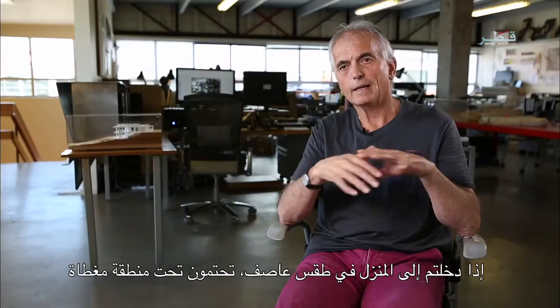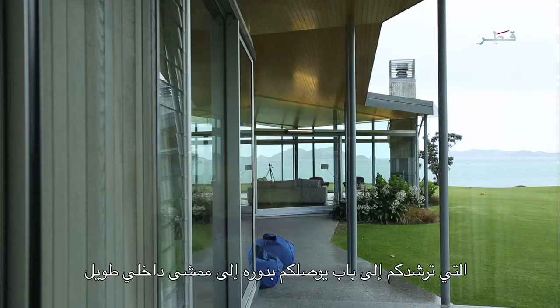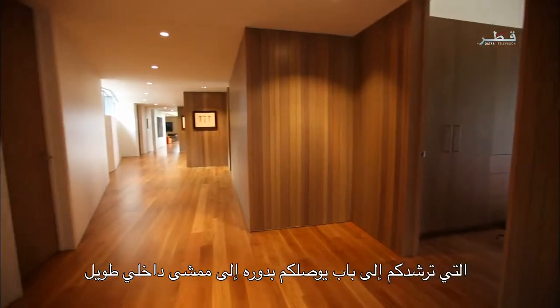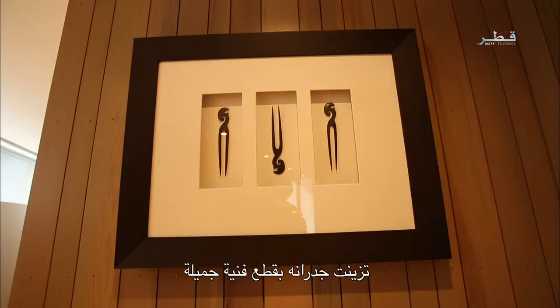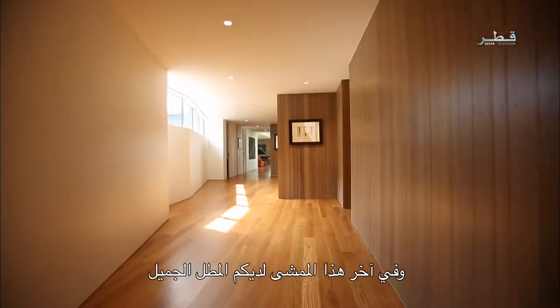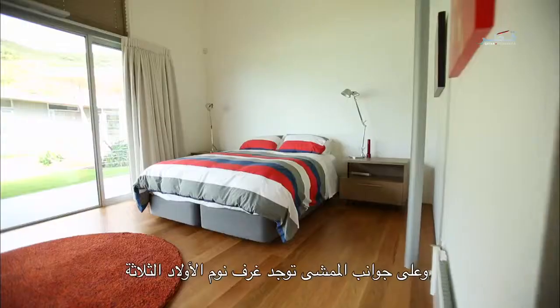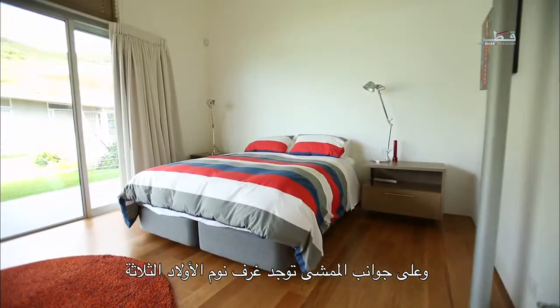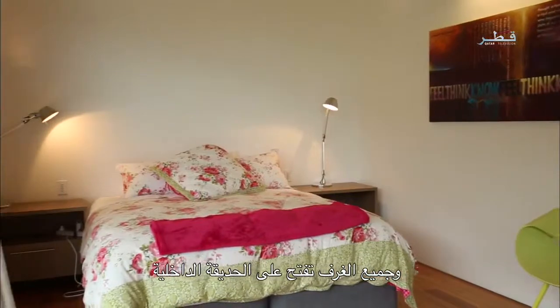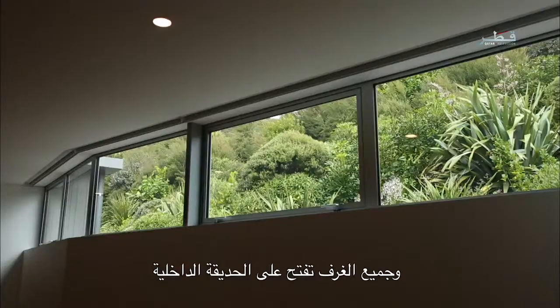If you enter the main house in bad weather, there's a covered gallery that leads you into a door, which then leads into a long interior gallery, which has some beautiful artwork on the walls. And off that gallery, as it steps and leads you towards the view, but off the sides of that gallery are the 3 children's bedrooms, which then they open in turn into the interior courtyard.